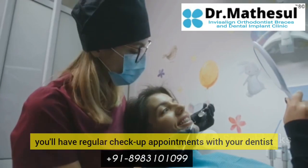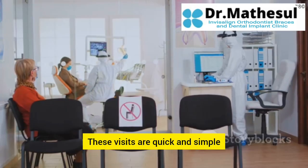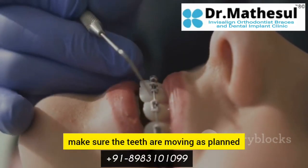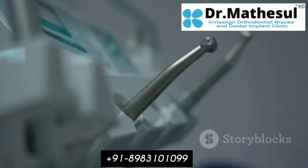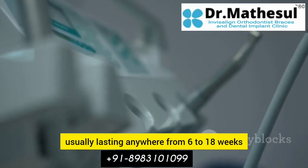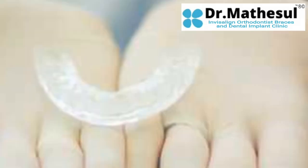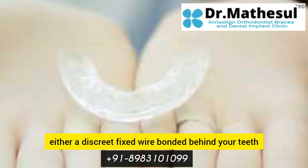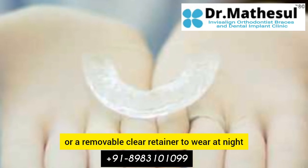Throughout your treatment, you'll have regular checkup appointments with your dentist, typically every 2 to 3 weeks. These visits are quick and simple. Your dentist will check your progress, make sure the teeth are moving as planned, and sometimes make small modifications to the aligner to keep the treatment on track. The average treatment time is astonishingly fast, usually lasting anywhere from 6 to 18 weeks. Once your teeth are perfectly aligned, the final step is retention. To keep your beautiful new smile in place forever, you will be given a retainer, either a discreet fixed wire bonded behind your teeth, or a removable clear retainer to wear at night.